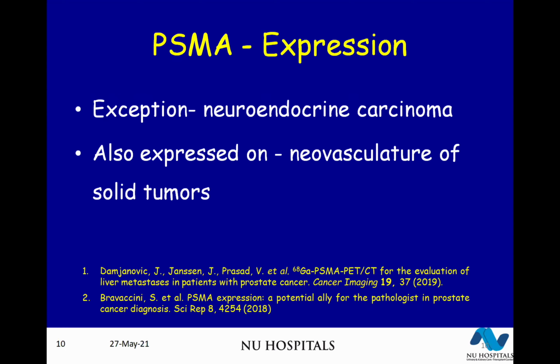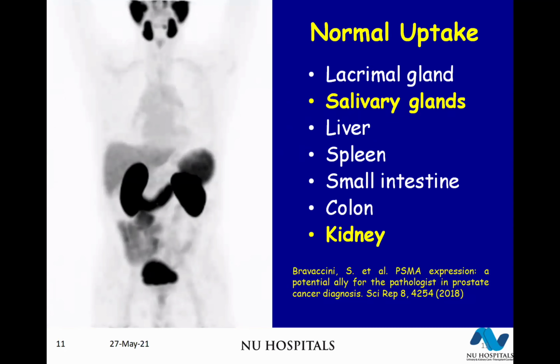An exception is the neuroendocrine malignancies, and those solid tumors which are vascular will have a low expression of PSMA. The neuroendocrine carcinomas will not have this expression, but it is also seen in other solid tumors, which I will show in brief. So these are the glands which can have a normal uptake of the prostate-specific membrane antigen also. Studies are being done to project it onto renal malignancy in the current setting. Salivary gland, spleen, intestine and colon can all have uptake of the prostate-specific membrane antigen study.